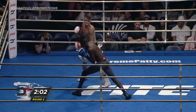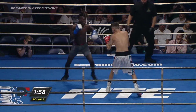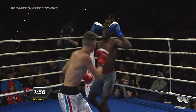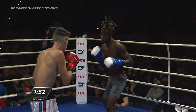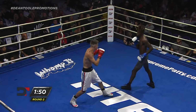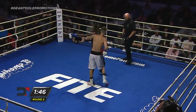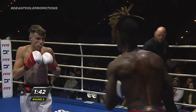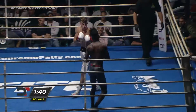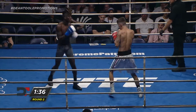You see the variety of Rogers, up and down, body, head, head, body on Keyshawn Gray. Gray, though, still looking dangerous, loading up that right hand. There's the diversion, sticking the right hand out. To the clinch. 3 good shots landed by Keyshawn Gray to the body. Again, I really appreciate the referee Larry Downs Jr. We've seen that throughout this card on the boxing, letting fighters work out of the clinch.